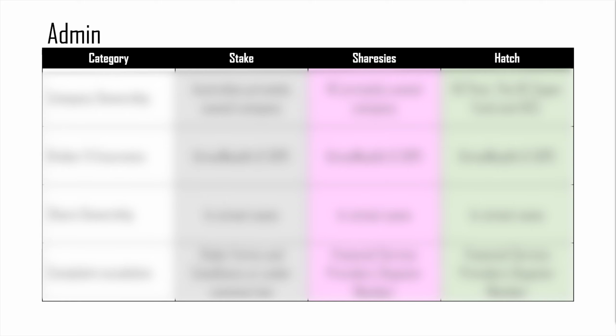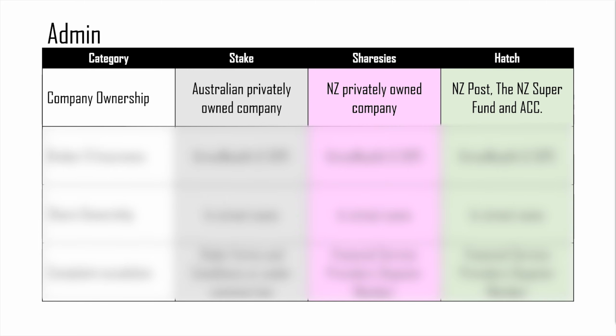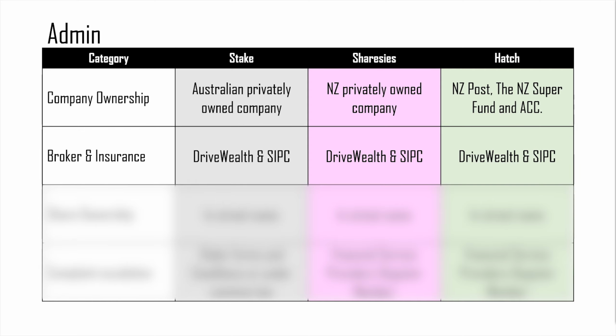First up, we have the admin side of things. Stake is an Australian privately owned company, Sharesies is a New Zealand privately owned company, and Hatch is owned by the New Zealand Post, the NZ Super Fund, and ACC. In terms of brokerage and insurance, they all use the same broker. They all use Drive Wealth, and as part of Drive Wealth, you get insured by SPIC. SPIC is the Securities Investor Protection Corporation, which is a non-profit that protects your shares up to 500,000 if a member runs into financial trouble and your investments are impacted.